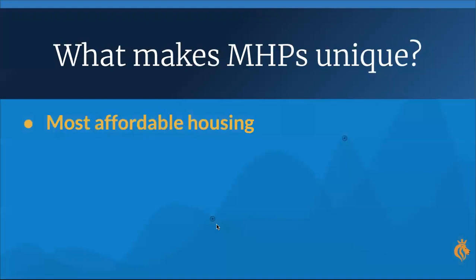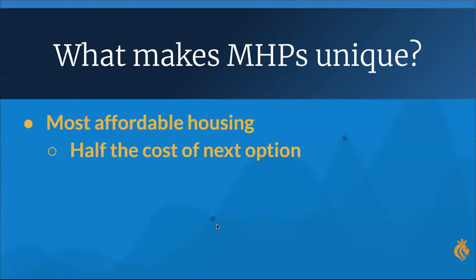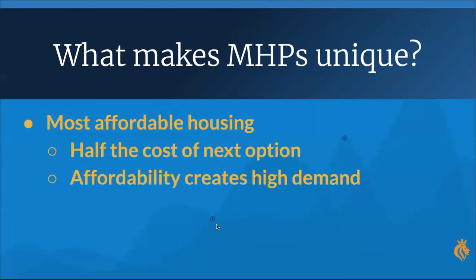So the first and most obvious one is that the mobile home park is the most affordable housing option that's available. The next most affordable option would be like a 2-bedroom apartment in the same neighborhood of a similar standard of living. But a mobile home park is half the cost of that next most affordable option, and in many cases, it's less than half the cost. So it's this affordability that creates the high demand.